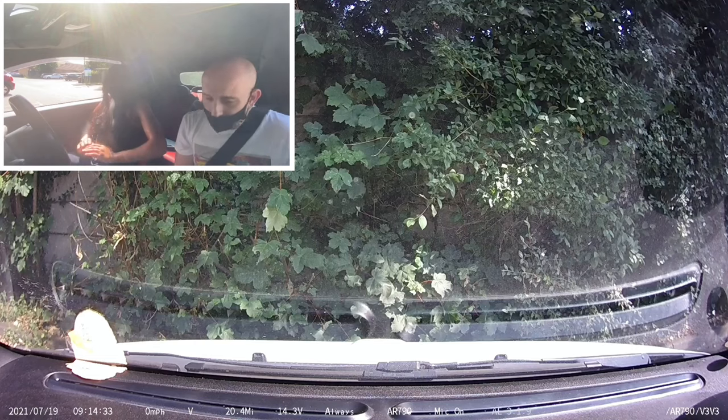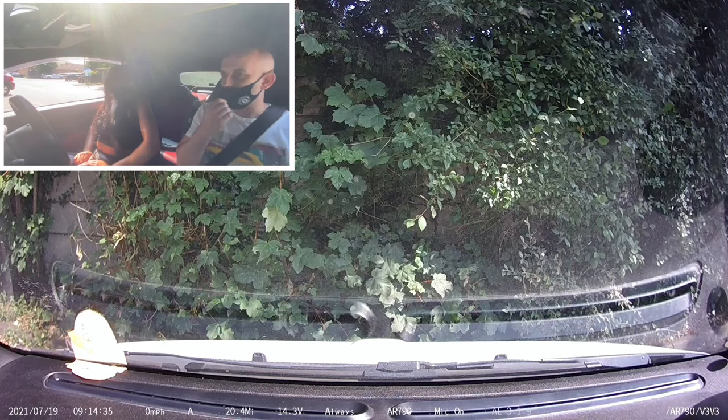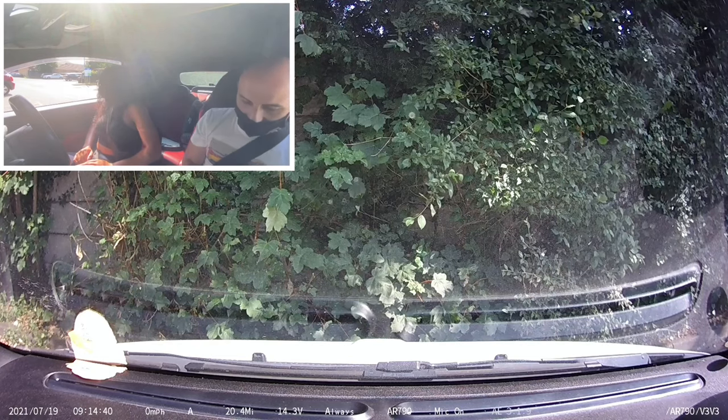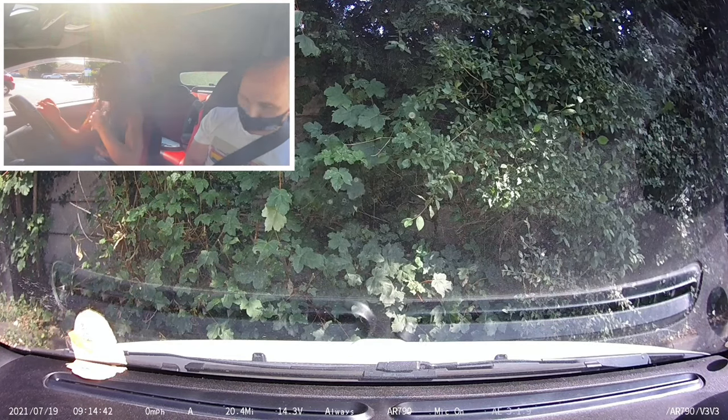Happy with that? Cool. Okay, thank you. So, what I'd like you to do now is reverse the car so the back of the car goes to the left, please. To the left. And then we'll exit the car park the same way as we came in.